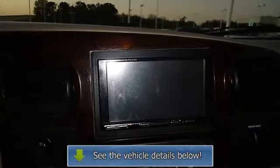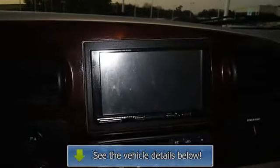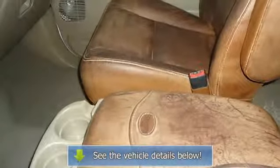From carpooling the neighborhood kids, to navigating the most rugged terrain imaginable, the 2006 Super Duty F-250 can do it all.